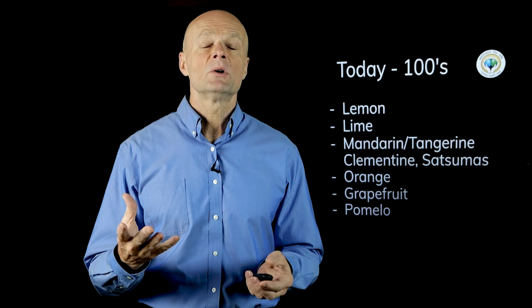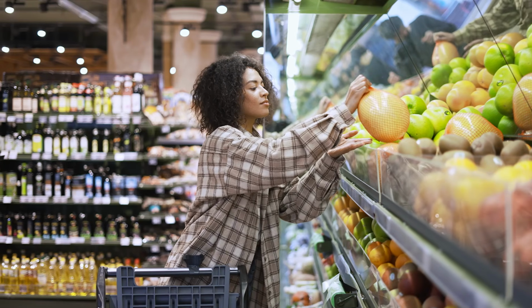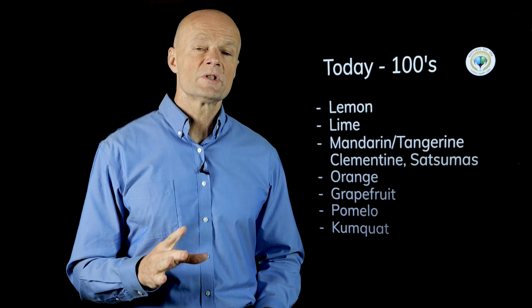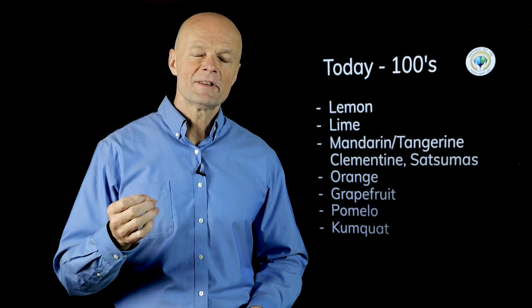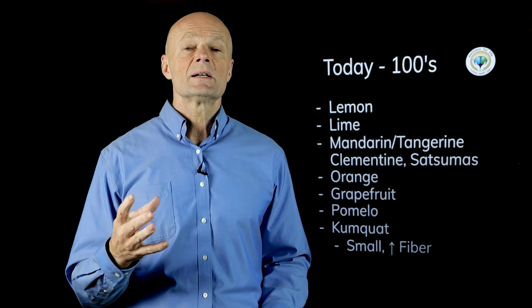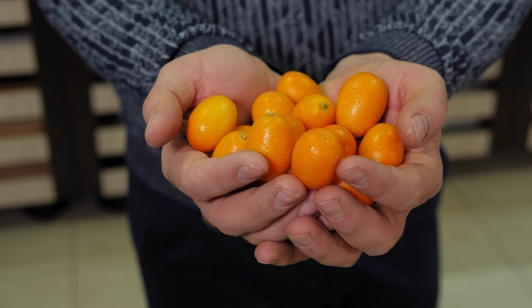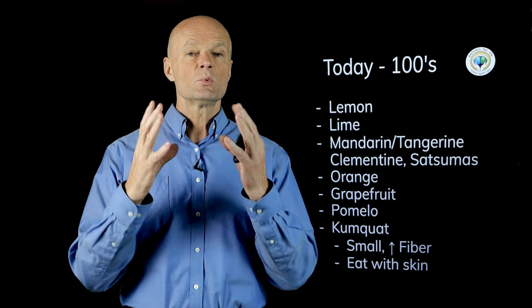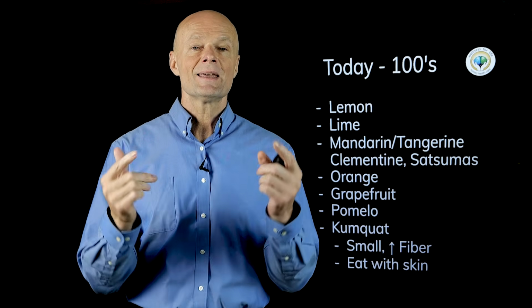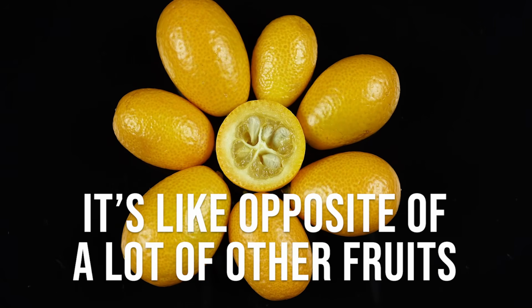And the pomelo is very similar to the grapefruit, but like we said, it's bigger. Another one is kumquat, which is pretty common in Asia. And it's a little different than most other citrus, because it's very small and it's high in fiber because you actually eat the skin. And furthermore, most of the sweetness is in the skin and the inside is kind of tart. So it's the opposite of a lot of other fruits.